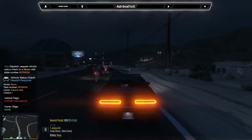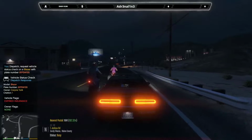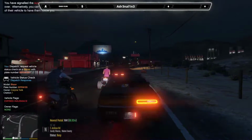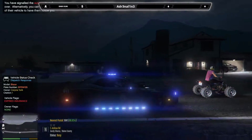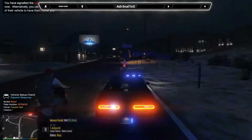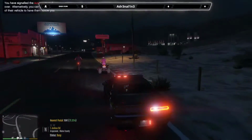Target vehicle license plate 81 Paul Sam William 155. A traffic violation. Approach with caution. First traffic right here. Expired insurance. Oh, now you want to put the helmet on?